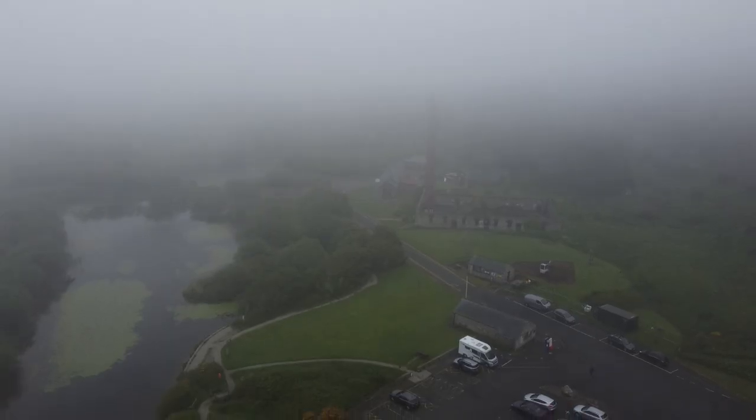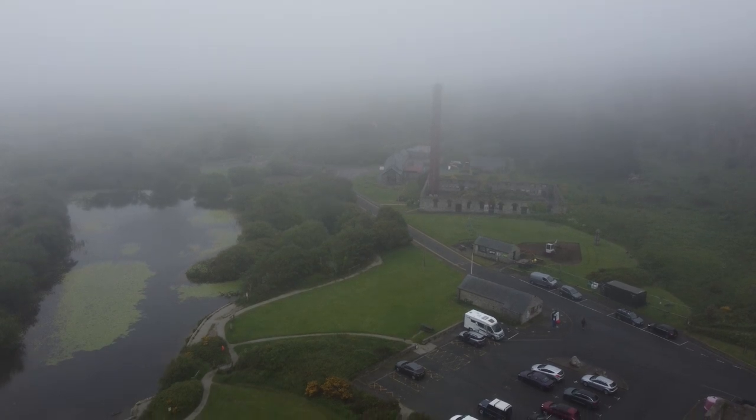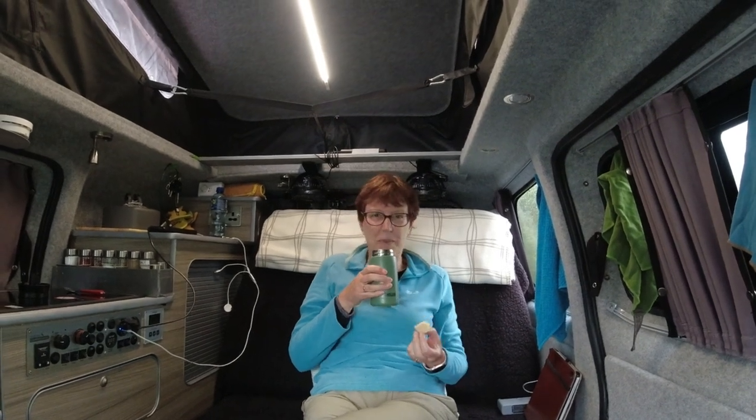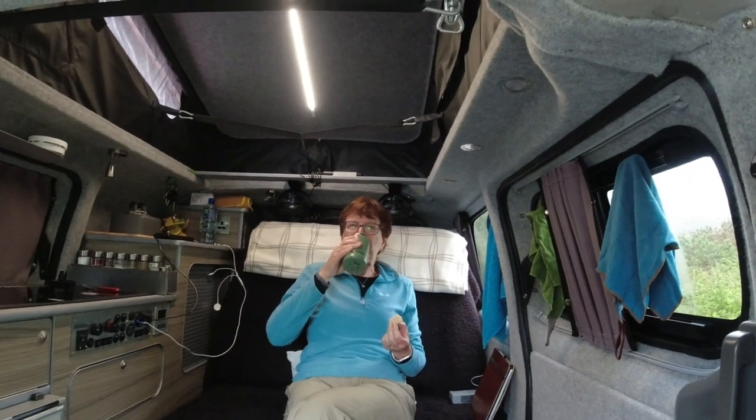Bit of a wet one today. Low cloud. Mizzly rain. So we're eating biscuits in the van. Nice cup of tea and biscuits for 11 days. Then we'll just pootle off and have a drive later. Charge up the battery. Just pootle around in the van today.